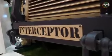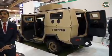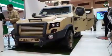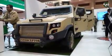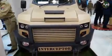Interceptor is basically a light protected vehicle, for security purposes. It's built on a commercial engine and commercial chassis, based on the LC79 Toyota. It has a V8 turbo diesel engine, and we are offering 2 armored capsules on that: one is level B6 and one is level B7. We made this vehicle specifically for the Gulf region as well, because we see there's a lot of demand for such vehicles in the Gulf region and North Africa. So we are trying to capture the market here with this vehicle.